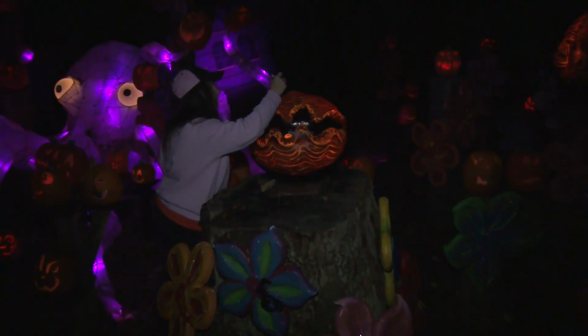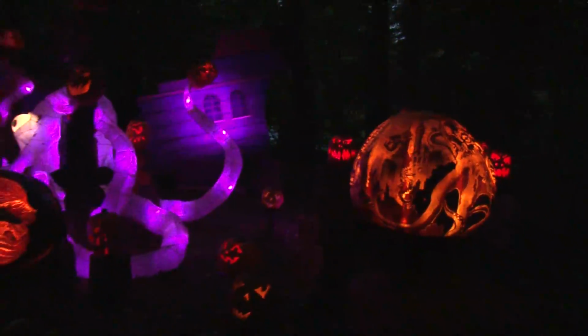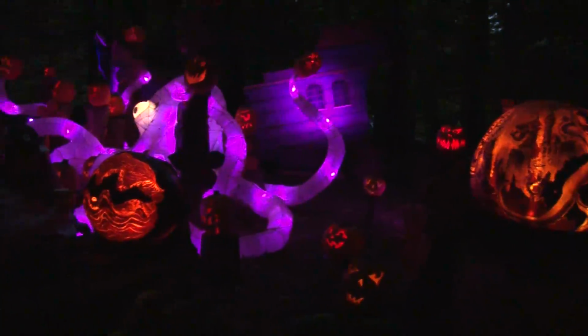Your first time through walking once, there's no way you can take it all in. It's just overload, so we have many people come back for a second or third time. When you come back a week later, like week 1 and then week 2, the show has been turned over because the pumpkins rot. So it's really a new experience.